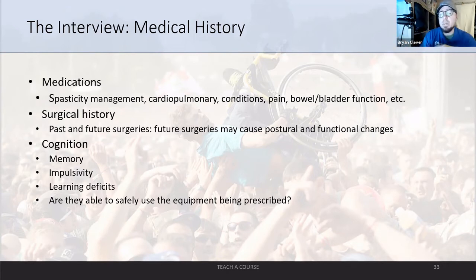Again, surgical history. Past surgeries, okay. Future surgeries are the big one. If they have scoliosis, say you're designing a back to help accommodate that scoliosis, and maybe a month and a half down the road they're scheduled for surgery to have rods placed. That throws your whole thing out the window because they're not going to be the same person afterwards.